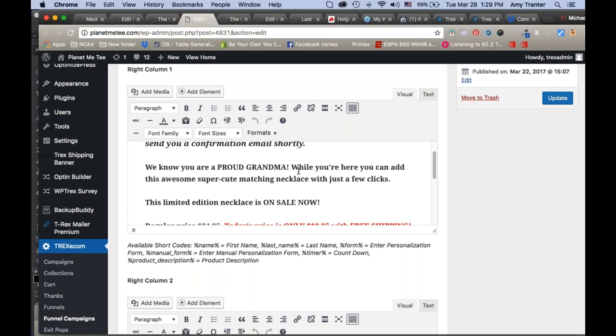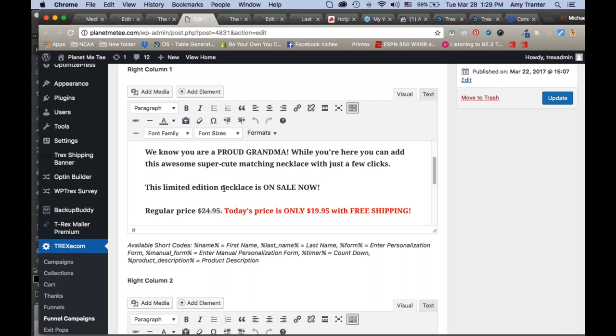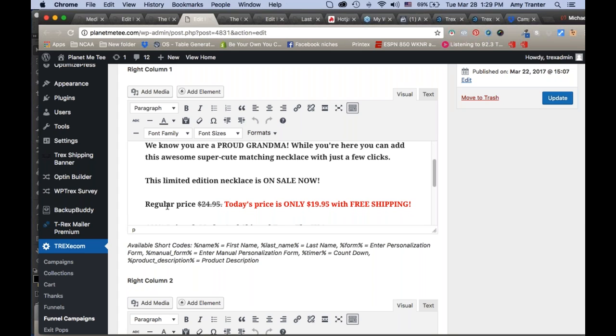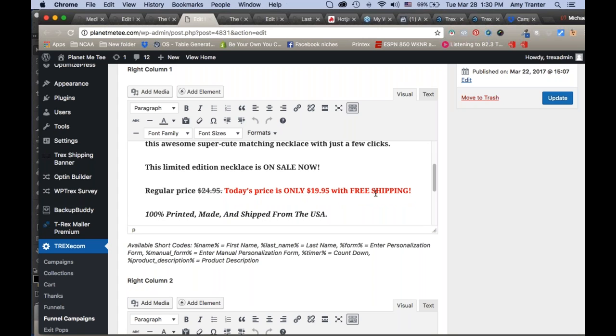And then I just came up with, you know you're a proud grandma. While you're here, you can add this awesome, super cute matching necklace with just a few clicks. Now the difference on this one is, again, limited edition. I didn't want to go too much like description here. I wanted to let them know the regular price, $24.95. Today's price is whatever you feel comfortable with. I went with $19.95, knowing that on my downsell I was going to take it down, I think, to $14.95, so still make a few bucks. And I was giving them free shipping.